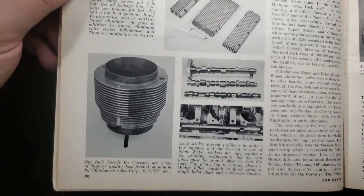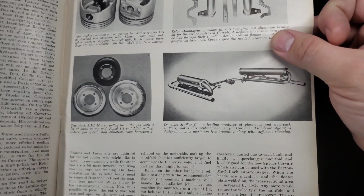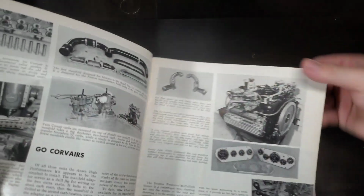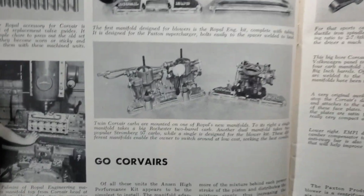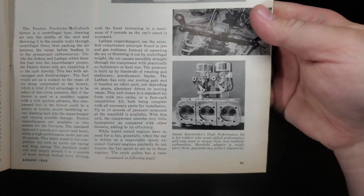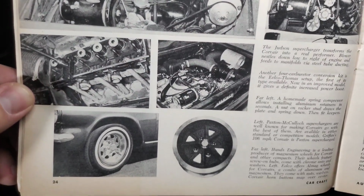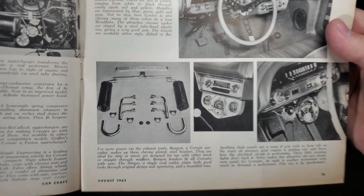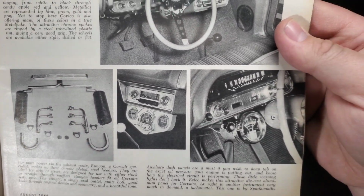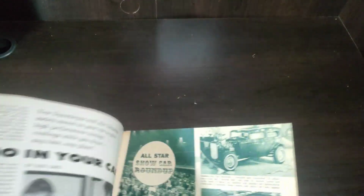Some fin covers. Got some jugs, cams, some exhaust. Cool hop up parts. Blower manifold, got different carb adapters, carb plates, some dashes, some suspension, really cool Corvair stuff. Shots there. Full exhaust kit there. Little tachometer, some more gauges. Fully tricked out Corvair.